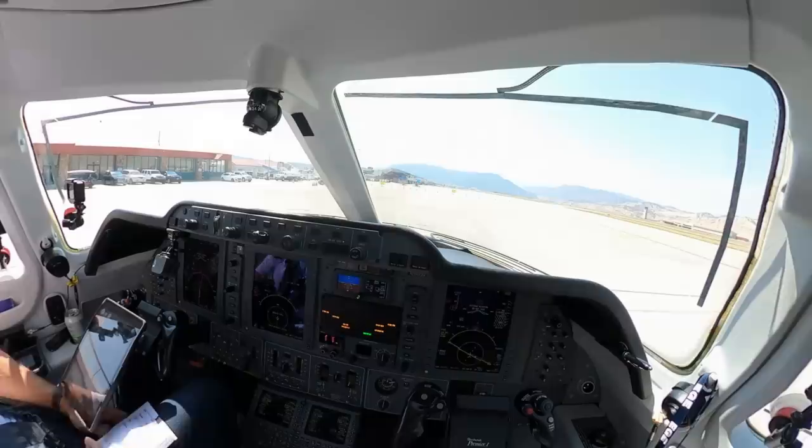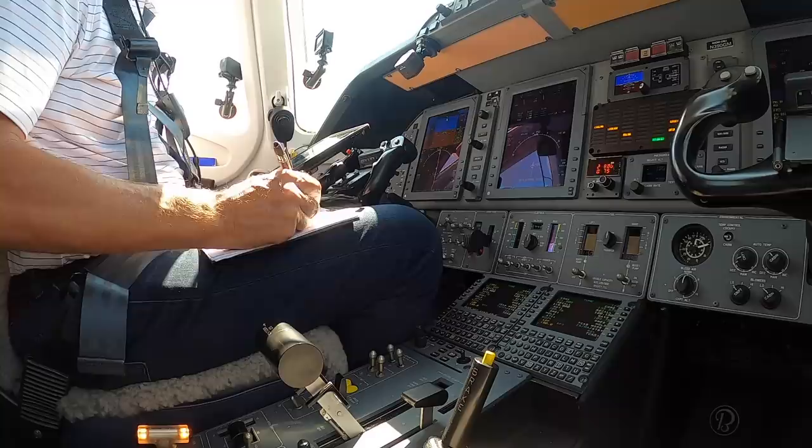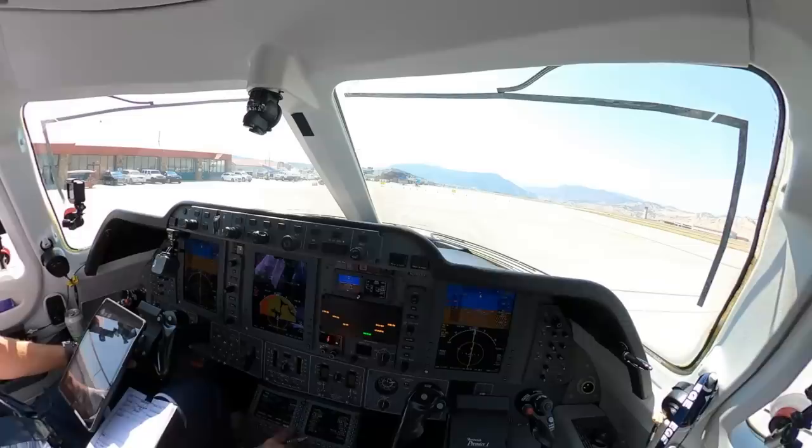Delta 1856 Zulu, wind variable at 4, visibility 10, sky conditions clear, temperature 28, dew point minus 02, check density altitude, altimeter 30.43, LDA approach is in use, runway 25, hazardous weather information for the Colorado area available on flight service frequencies, advise on initial contact, you have Delta.